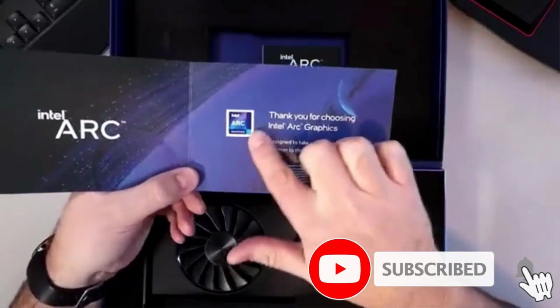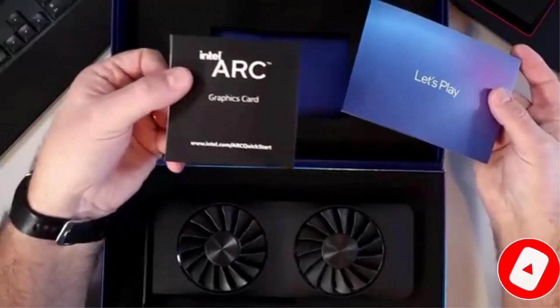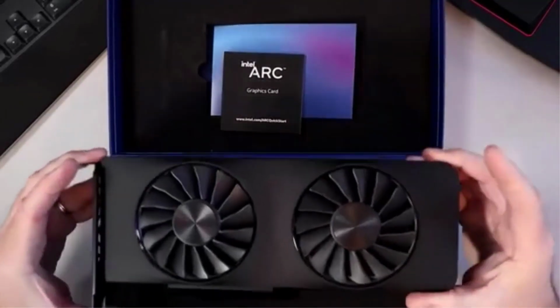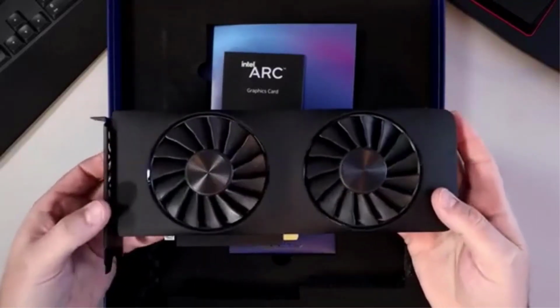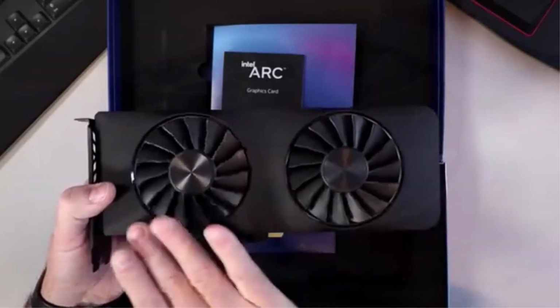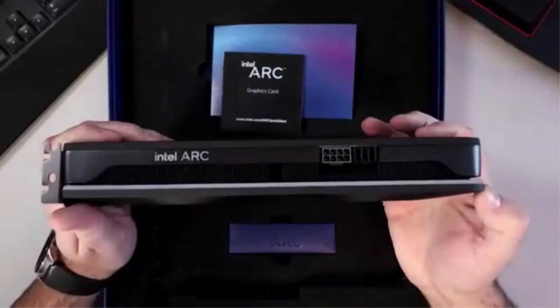There are some drawbacks, such as no hardware support for DirectX 9, and performance in DirectX 11 games can be inconsistent. Intel didn't overpromise, however, and the A770 does perform about as well as an Nvidia GeForce RTX 3060, all while being affordable. It's well priced, especially compared to the latest AMD and Nvidia graphics cards.